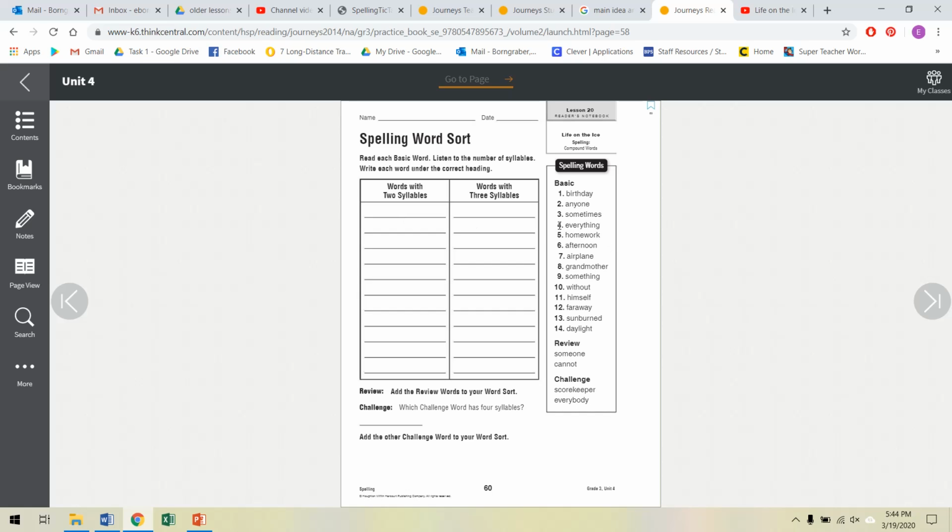If I go to number 4, everything, I'm going to clap out everything. Everything. Everything has 3 syllables. I'm going to write it on the line. You're going to go through 1 through 14, do these 2 review words, and then the challenge word. For the challenge, it says, which challenge word has 4 syllables? And then you're going to add those to the word sort.